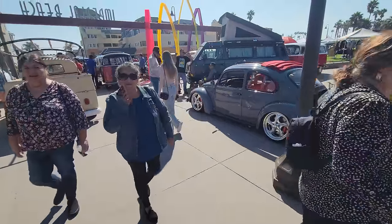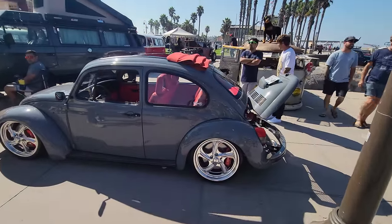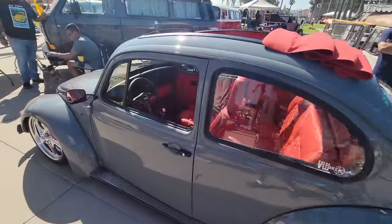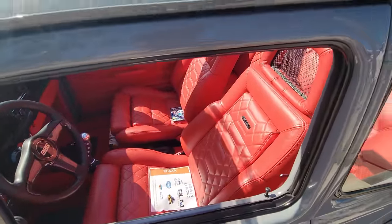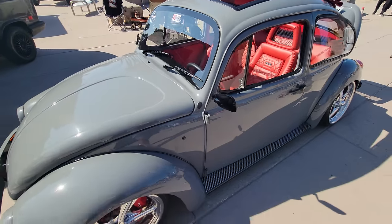I'm actually doing acrobatics out there now. 1920? This is a pretty nice looking car here. Really nice. We saw him in the roll in.